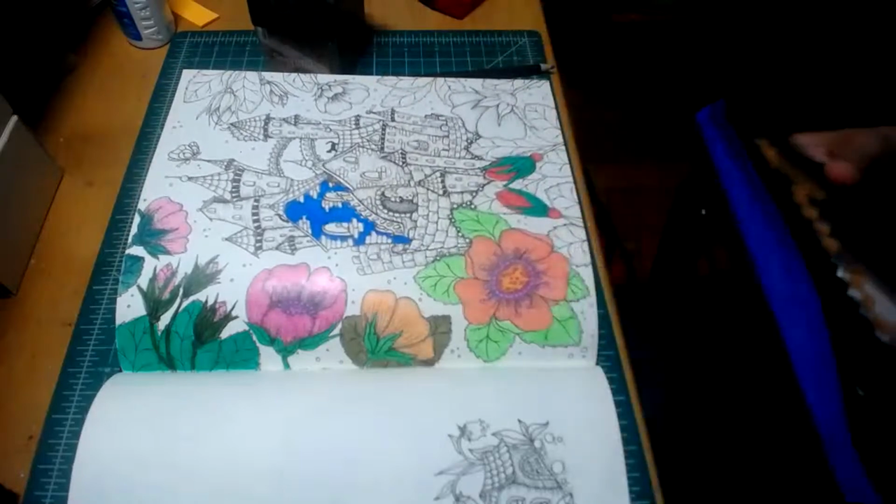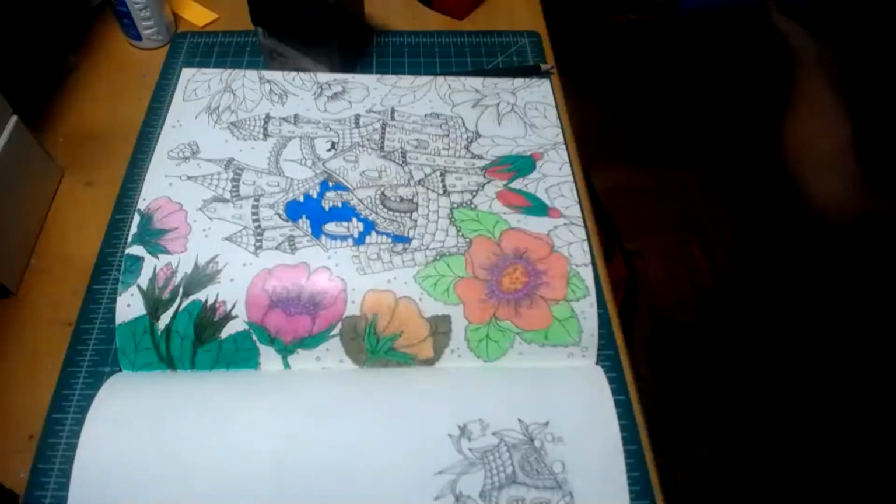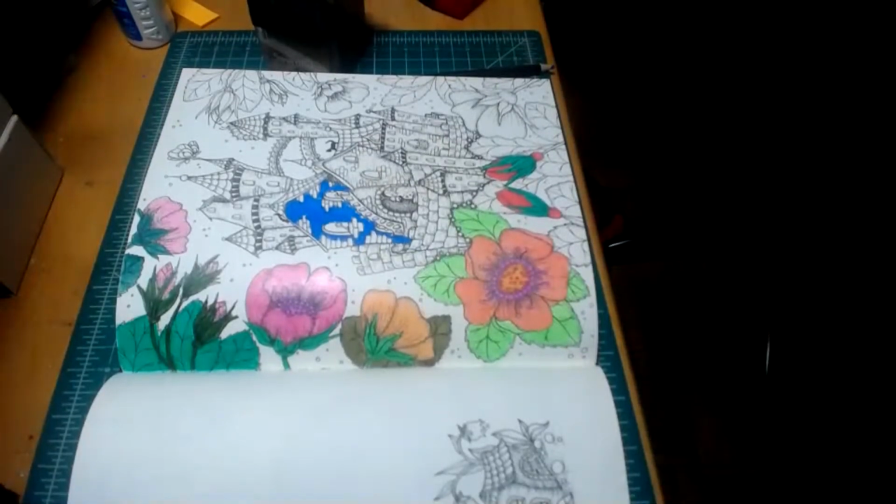I have a big backup too. Yeah, I'm really great. I just have to put the markers on top of each other so I can have one. That'll work.